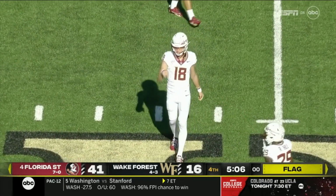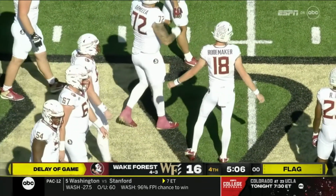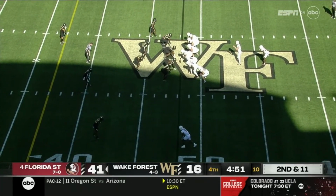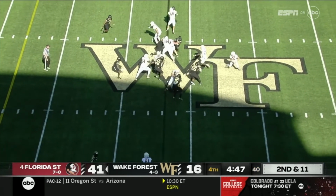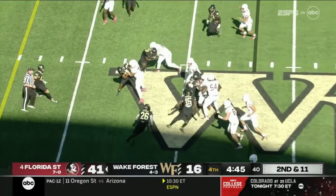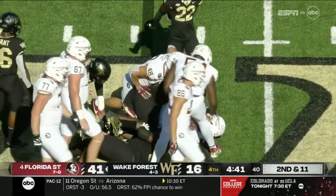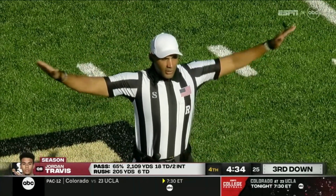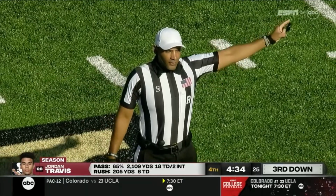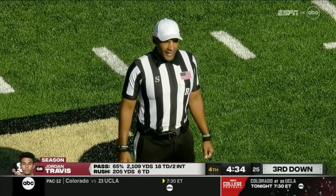Delay of game, offense, 5 yard penalty, second down. So Tate Rodemaker got prettier football than Michael Penix Jr. Off the middle goes Hill. And he stood up after a gain of 3 yards. Has been a great after Heisman statement for him. Unsportsmanlike conduct. Offense number 54, his first of the game. 15-yard penalty, the down. Green pass.